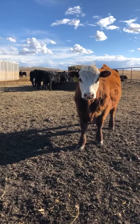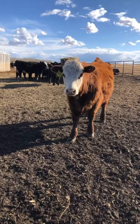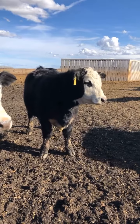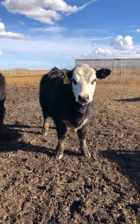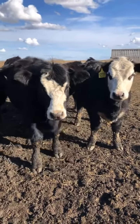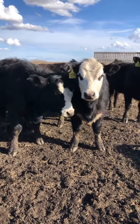So here we have a Hereford influence heifer. She's got that nice red coat and then the white on her face and red around the eyes. And this is also a Hereford influence heifer, but you can see that she's got black color in her instead of that red. So her mother has a bit more Angus in her than the other heifer's mother does. And this heifer right here looks very similar. She's got that white on her face, but that white on her face would be called a blaze. Where this other heifer with the black around her eyes would be called a baldy. So we've got two different variations of what white on the face can be called.